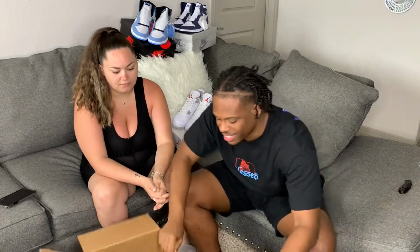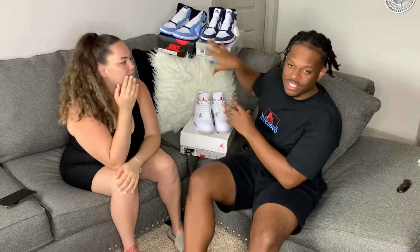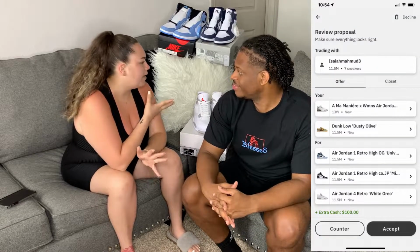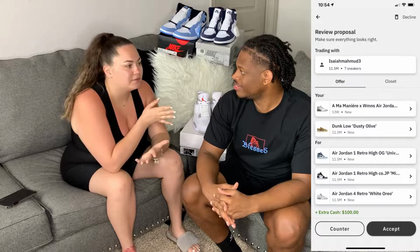So if you look at the price of the shoes, let's break it down real quick. So we got all the shoes here. These are the 3 shoes. And then he put an extra $100 on top. So this trade was valued at, I want to say maybe a little under $1,000. Resale wise plus the 100, it's a little under $1,000.